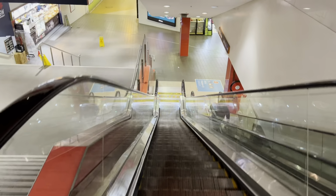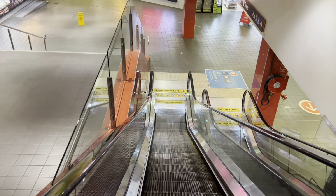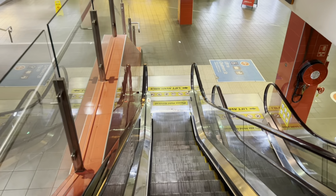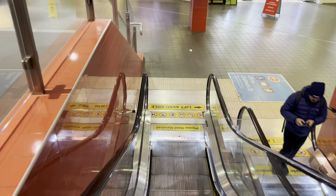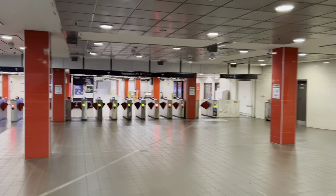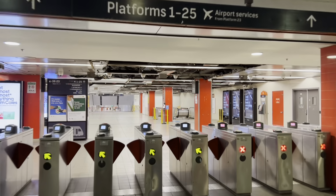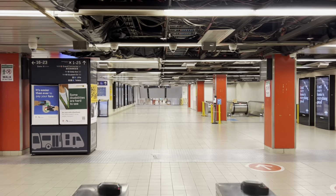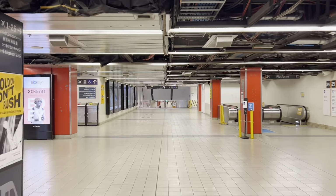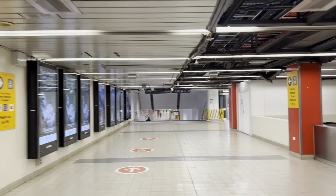Over the last couple of mornings, the temperature has dropped considerably. That's what I meant to say. Okay, so we're gonna head down here, look through the Central Walk. I wanna see if that Sydney Metro information kiosk, or screen, whatever, is still uncovered.